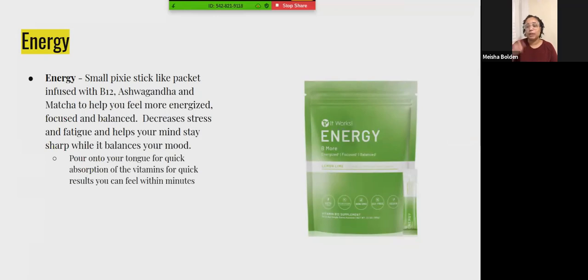It does have the B12, ashwagandha, and matcha as well. It does have caffeine, but the B vitamins that are in there, like if you go onto your website, it says be more, just like the picture there. Be more energized, be more focused, be more balanced because of all of the B vitamins that are in there. And it's going to help your brain to also go into a great focus state, concentration, all that good stuff. This is really good also paired with the Confianza. I really like them both together when you're trying to tackle stress, because energy also helps with fatigue. So it's really, really good in that area.